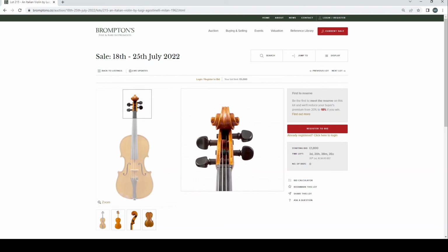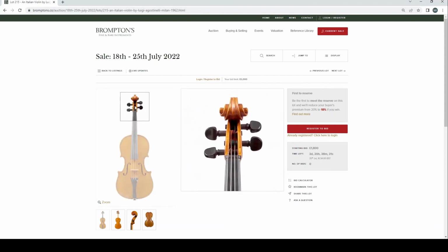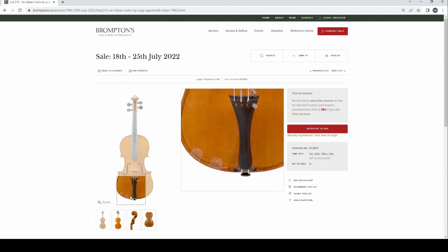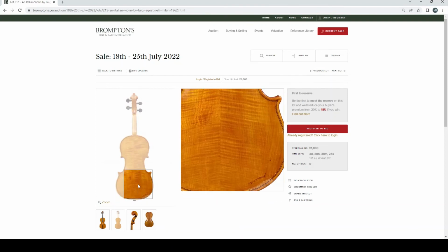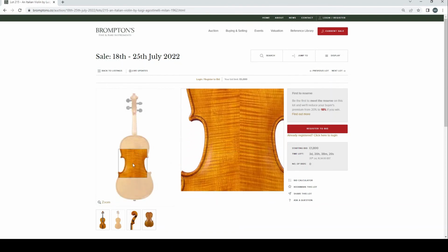I like that scroll. I'm really quite a big fan of these Italian, what I call the croissant scrolls that kind of fan out quite wide. So that's like a really good example of a scroll type that I like. Looks interesting enough.